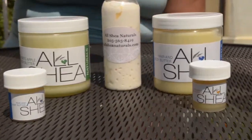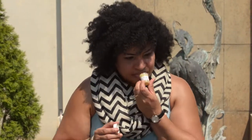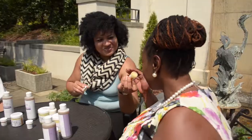Everybody is talking about the scent. The scents are awesome. They last with you all day. I like the way it feels. The scents are my favorite. I can use it for a long period of time. I can buy one of her products and I can use it for 3 months.